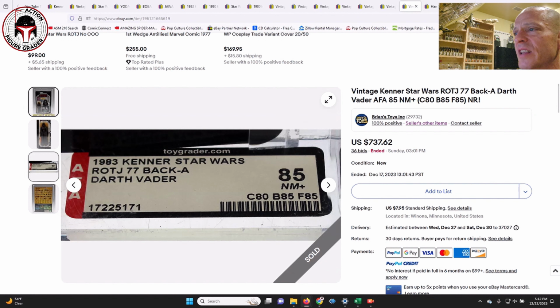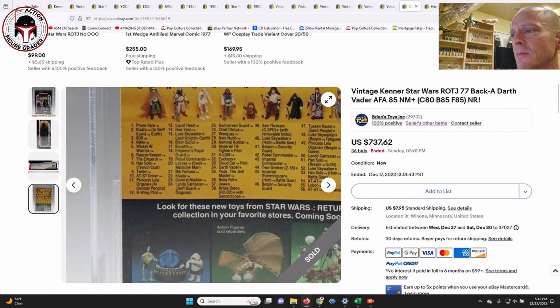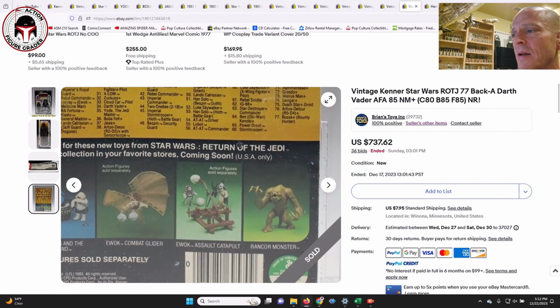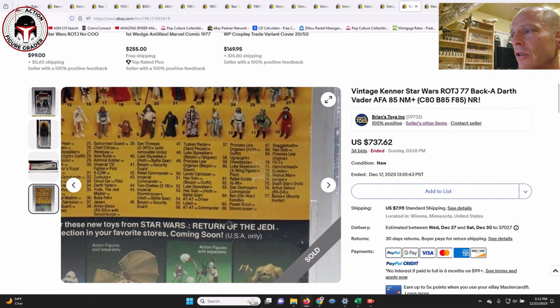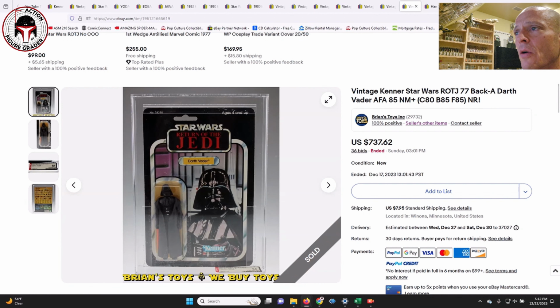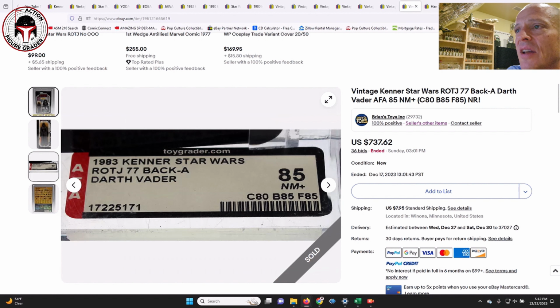Here was another beauty. This was an AFA 85 Darth Vader. Now, it was not labeled as the Made in Mexico, but you can see very clearly down here on the bottom of the back of the card, Made in Mexico, and it also does have that little punch on the Return of the Jedi. So this is the Made in Mexico Lili Ledy version, and that's why it's clear. They usually stay clear because they're a different type of blister than what the U.S. Kenner cards had, and I've got this one in an AFA 85. So I was very curious to see what this one would sell for, and it sold for $737.